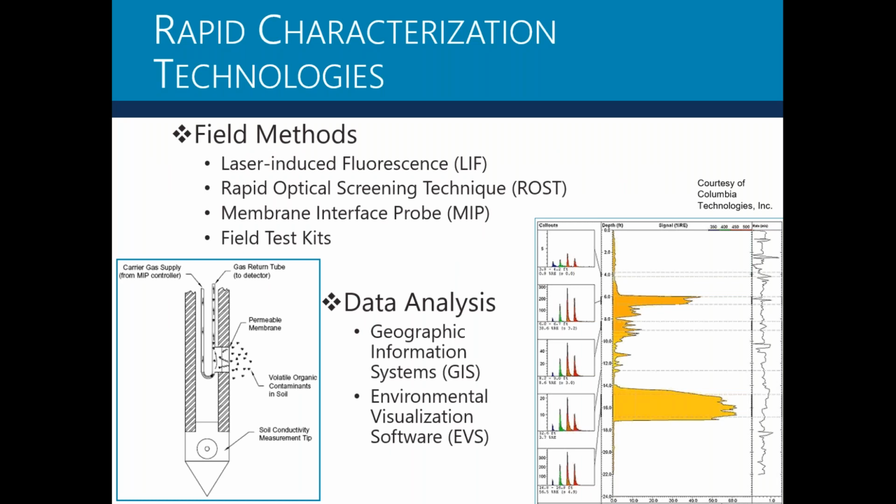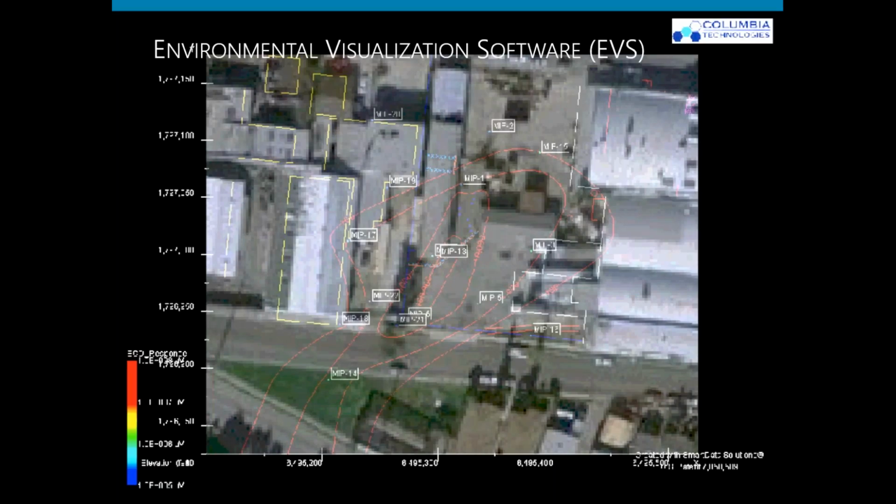There are different characterization technologies like LIF, which is laser-induced fluorescence, a rapid optical screening technique, and membrane interface probes, nothing like a PID. You drill down deeper and deeper, and you have instantaneous readings of PID in the ground. It tells you where the concentration is. Then you can go back with a well to confirm that. It's not only the concentration, there is also GIS information. You can plug it into the map and see a very nice picture of where the contamination is. Can you go to the next slide, Erica?